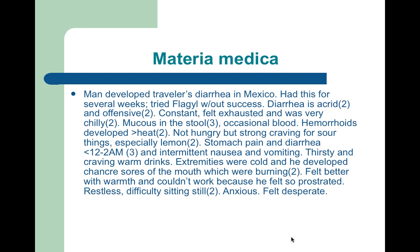So if you're going to be doing a hierarchy of symptoms, the mental and emotional are something you really have to look at. That's probably the highest hierarchy. So this restlessness, difficulty sitting still, kind of confirms the restlessness. One is the actual feeling of being restless versus not being able to sit still. And you would think with his traveler's diarrhea and being exhausted, it's kind of unusual to be exhausted and not able to sit still and restless. Anxiety and feeling desperate are two also mental symptoms that we have to factor into the case. So that has a high hierarchy.